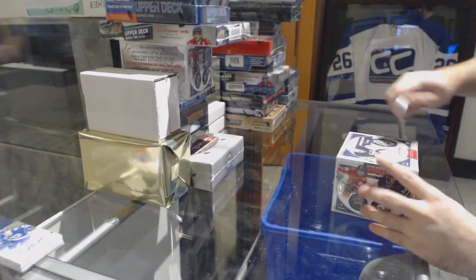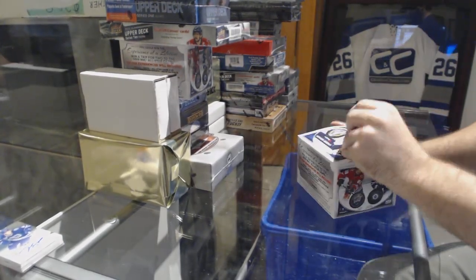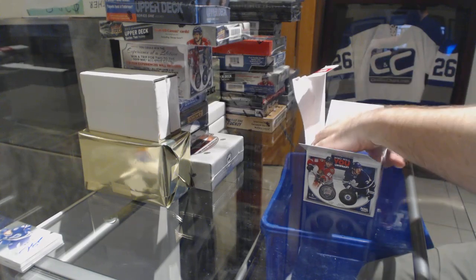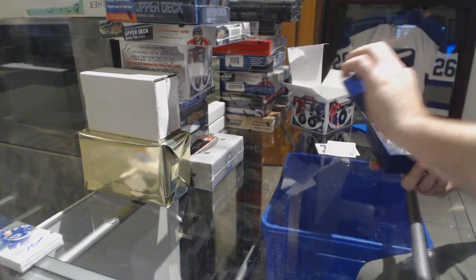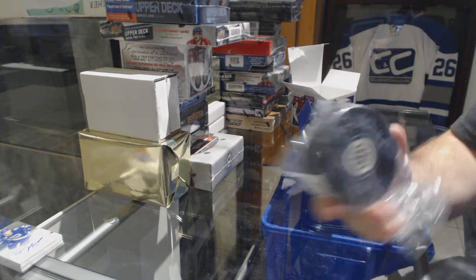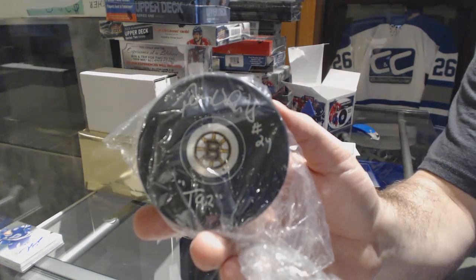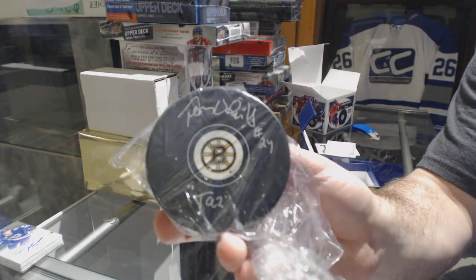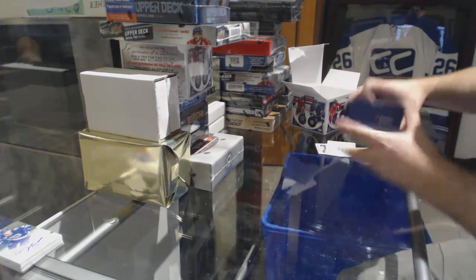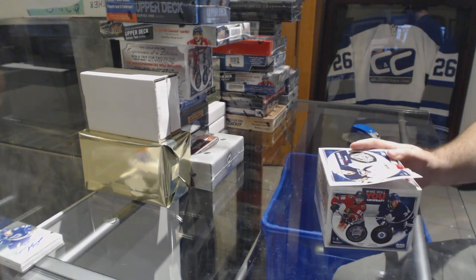All right, we have the Fanatics Under Wraps Pucks. That's a decent one. That's a cool one. For the Boston Bruins, autograph puck inscribed of Terry O'Reilly. Terry O'Reilly autograph puck for the Boston Bruins. Definitely a better one. That's the inscribed collection, by the way. Kind of cool.